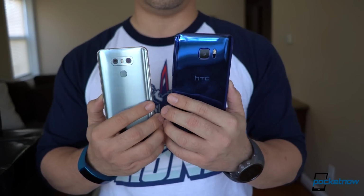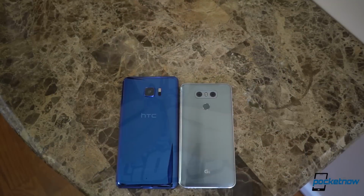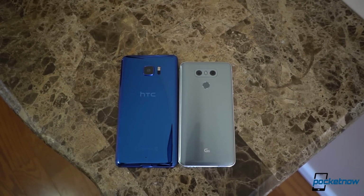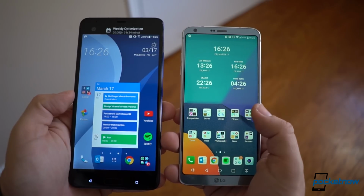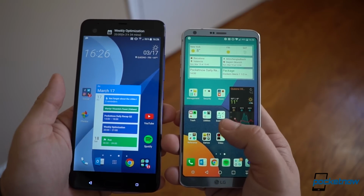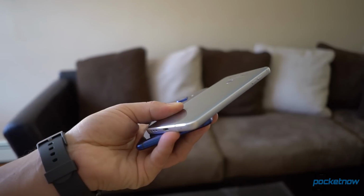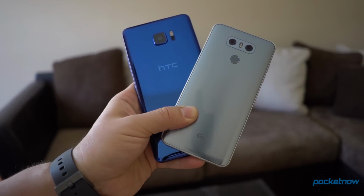Off the bat, the first thing to note is that this comparison almost seems unfair. I mean, by simple looks, you'd think that we're comparing a regular-sized smartphone with a phablet, but that's actually not the case. Both the LG G6 and the HTC U Ultra offer a 5.7-inch display, but with a very different approach to design ergonomics. About the only thing similar about these devices is that they are gorgeous slabs of metal and glass that are striking from a distance and feel great in the hand. And that's just about it.